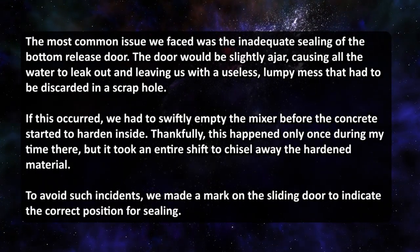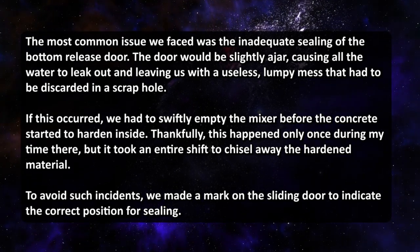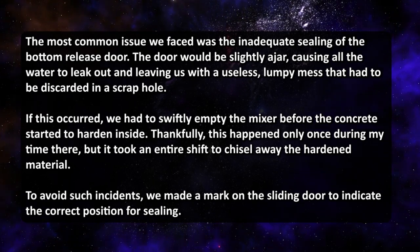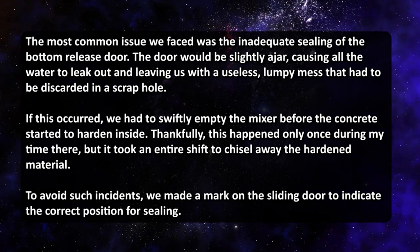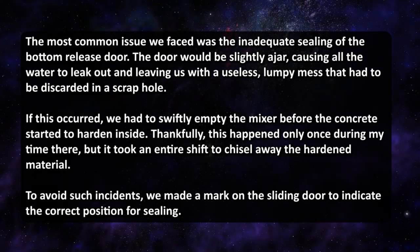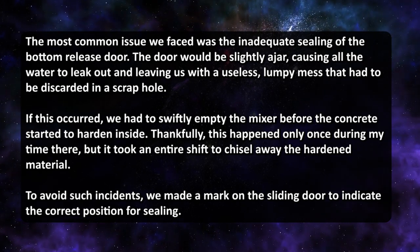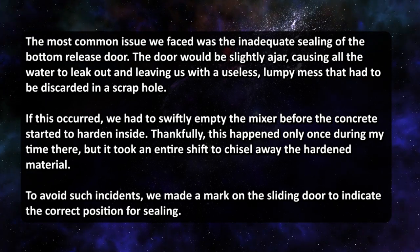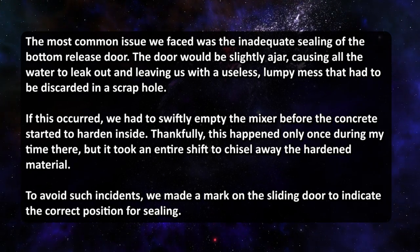The most common issue we faced was the inadequate sealing of the bottom release door. The door would be slightly ajar, causing all the water to leak out and leaving us with a useless, lumpy mess that had to be discarded in a scrap hole. If this occurred, we had to swiftly empty the mixer before the concrete started to harden inside. Thankfully, this happened only once during my time there, but it took an entire shift to chisel away the hardened material. To avoid such incidents, we made a mark on the sliding door to indicate the correct position for sealing.